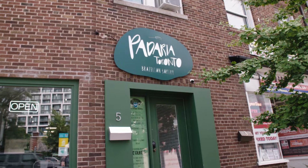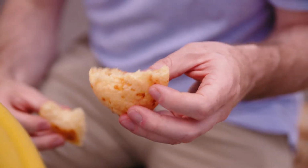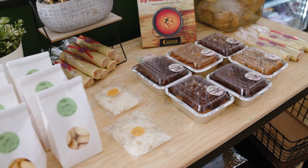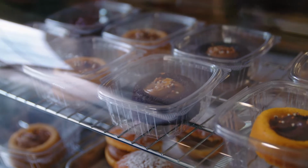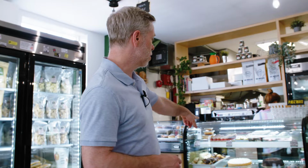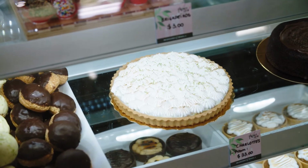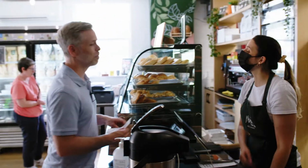Keep walking south to Padaria Brazilian Bakery, found at 5 Manor Road East. I get one of their famous cheese buns, but they have all kinds of other savory and sweet treats, as well as great coffee. We had friends over last weekend, and you see that key lime pie in the front case there? I got one of those. It's probably one of my favorite desserts in the neighborhood.